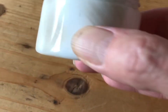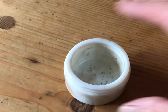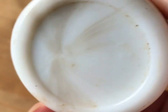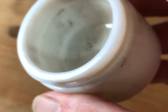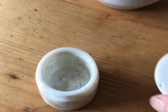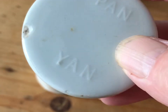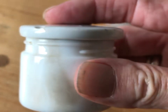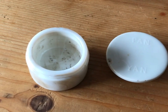Two items there that go together quite nicely, but they're not meant to go together. That's a little milk glass jar. Nothing on the bottom. Can't really get it any cleaner than that, which is annoying, because you do like to collect these. And a Panyan stoneware lid. Don't see too many of these. So, which is nice. First one of them we've found. And that sort of fits on there. So that's another two items for the collection.